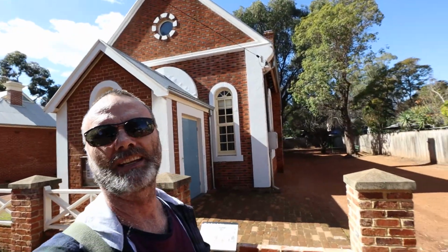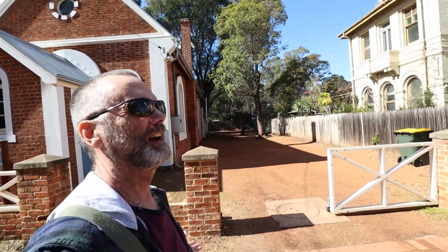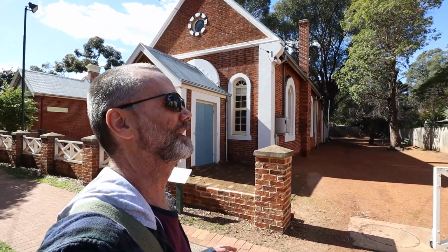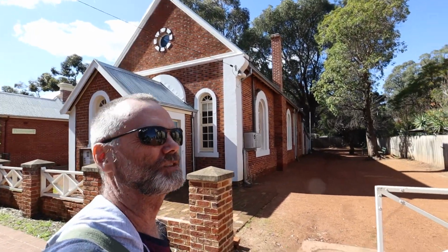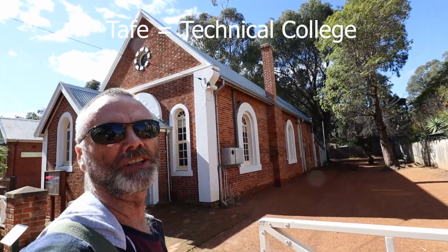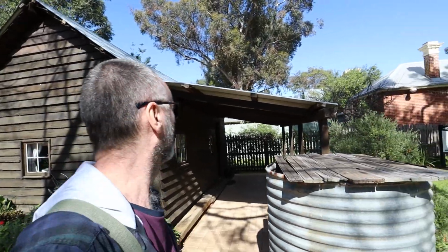So this is the old Mechanics Institute. It was built in 1865, but there were no cars in 1865, so how could there be a Mechanics Institute? Well, in those days a mechanic was any sort of tradesman, craftsman. So yeah, this was pretty much the local TAFE. Now, this is old Taylor's Cottage from the 1860s.